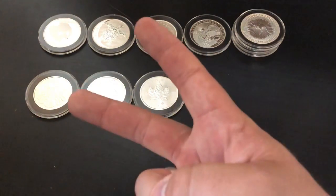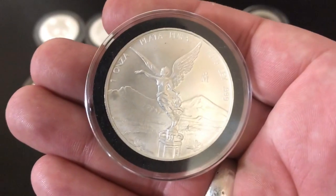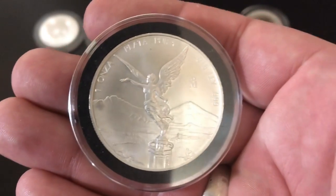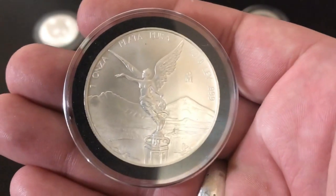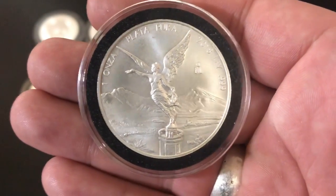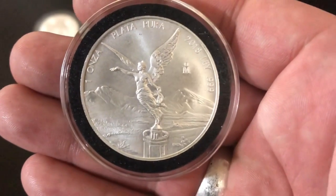So number 2 on my top 10 silver bullion items to stack is the Libertad from Mexico. Oh my goodness, these things are awesome. Now a lot of people call them the Libertads, I guess is how it's spelled, but it's kind of a silent D. It's almost like a TH sound if you want to say it correctly. So I probably don't say it exactly right, but it is the Libertad.